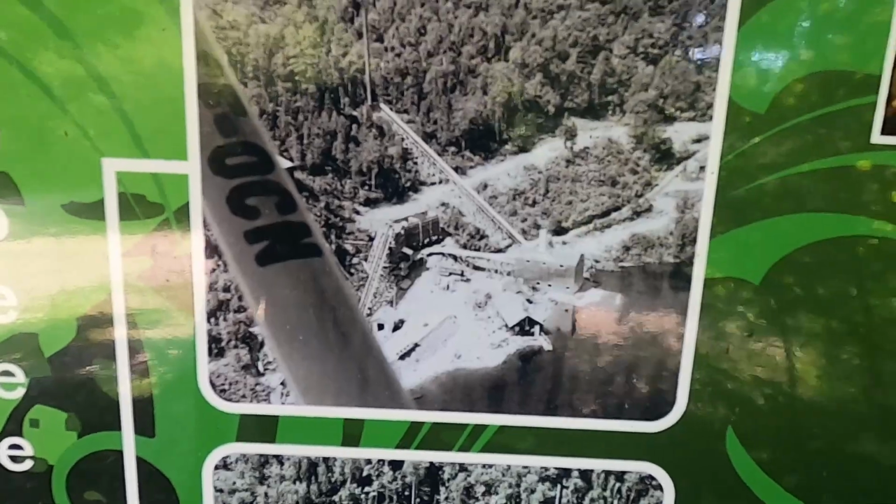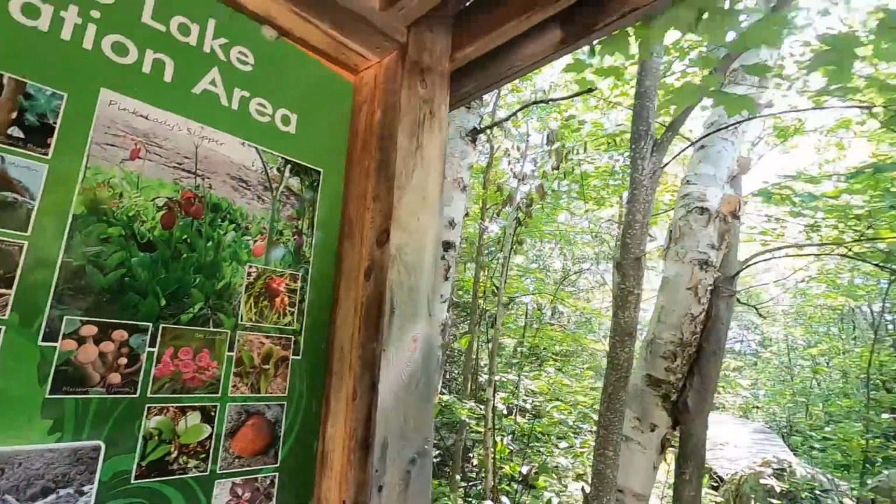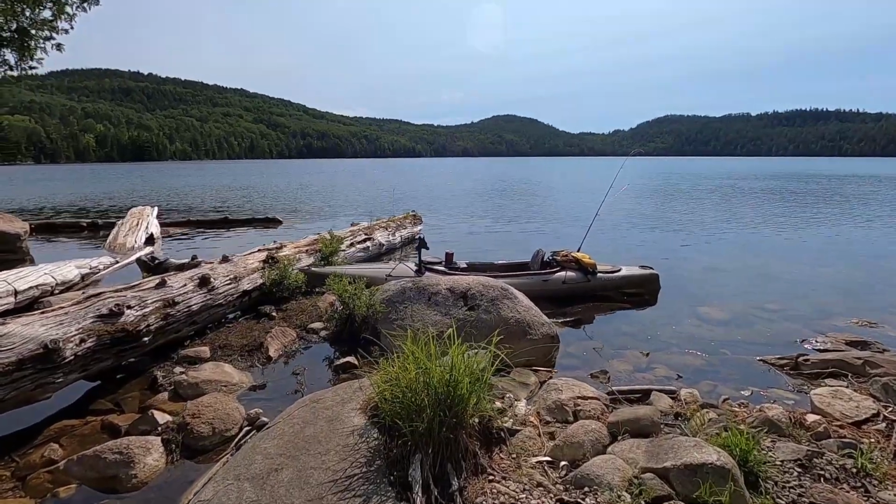Wow. That's insane. Pretty crazy how far things have come. And you take stuff down, nature just takes back over. I'm going to head back down this little boat launch, and we're going to get back to doing some paddling. Beautiful spot though. Beautiful.